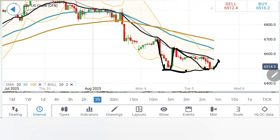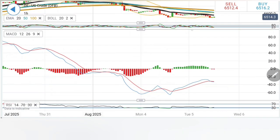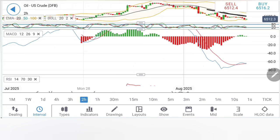And now it may try to keep itself within this zone today, rest of the day. The possibility exists, and then from tomorrow onwards, with the inventory data, it may try to bounce back. There is a possibility, but this is not a confirmation. As and when it breaches the levels, the bullishness will increase. The moving averages are right now bearish. Stochastic is also oversold. The MACD is almost flat and the RSI almost flat here.